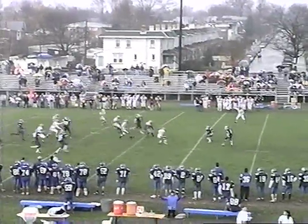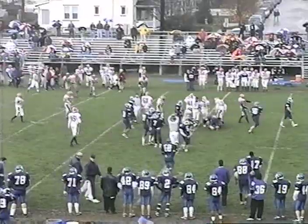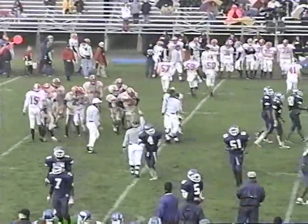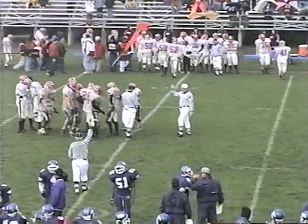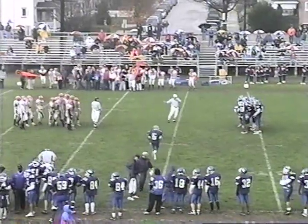It's a low punt taken by Ricky Preet at about the 48-yard line, and he got about 2 yards on the return right up the midfield. Good coverage that time by number 3, A.J. Carter. So once again, the Norristown defense forces a 3-and-out situation for the Colonials, and the Eagles take over again in good field position right at midfield.